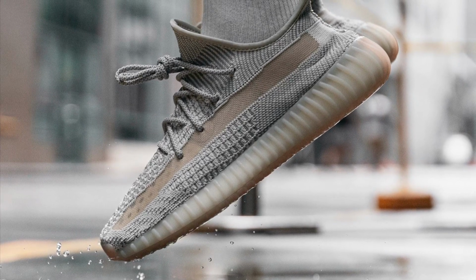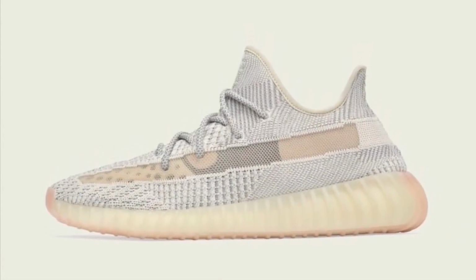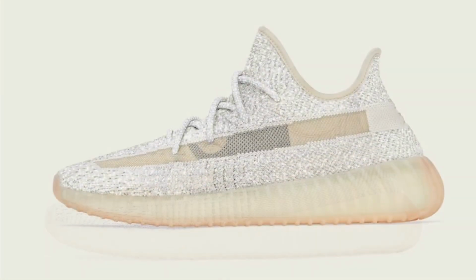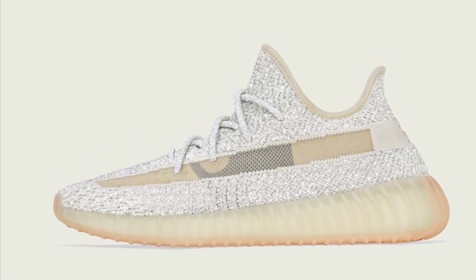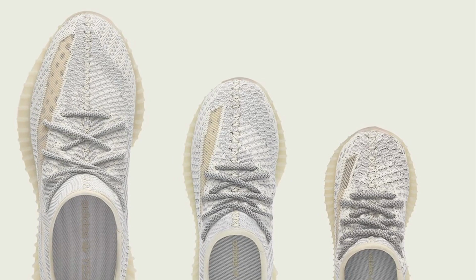Today I'm giving my resale predictions and talking about how to cop the upcoming Adidas Yeezy Boost 350 V2 Lundmark in both the non-reflective and the reflective colorways, releasing exclusively in North and Latin America. These are going to be pretty limited and a difficult sneaker to get your hands on.